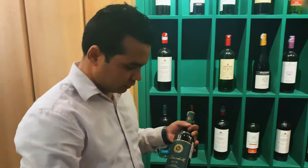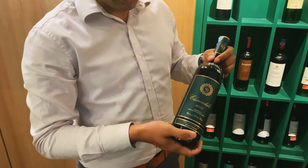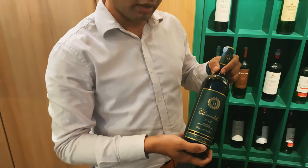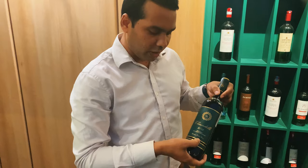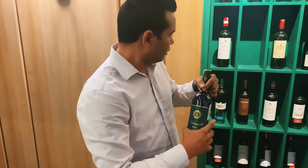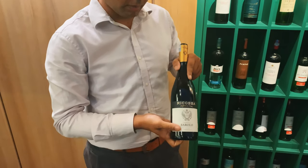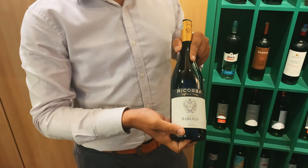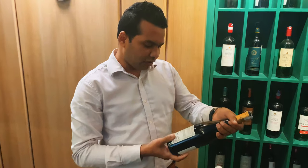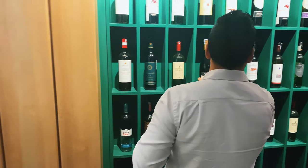So we have here Clarendel. Basically, it's one of the finest Bordeaux that we have. It is priced around 10,000 bucks, and it has been preferred by many guests. It is from the famous Chateau Haut-Brion, which is a category of the first growth. And apart from that, we do have Barolo. I'm sure many Italian wine lovers know about the Barolo. It is coming from a famous region in Italy called Piedmont, and it is Nebbiolo and a few other grape varieties. So it's also one of the popular wines that we have.